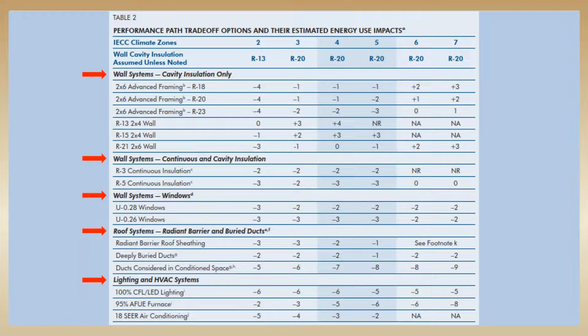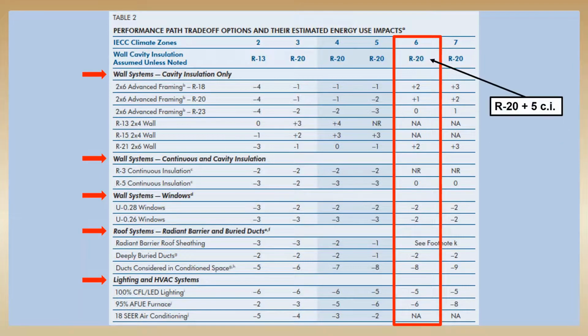For example, a project located in climate zone 6, let's say Minneapolis, requires the performance equivalent to a 2x6 wall with R20 cavity insulation and a 1-inch layer of continuous insulation. This is using the prescriptive path. However, using the performance path, that same project could use a 2x6 advanced framed wall with R18 cavity insulation and no continuous insulation at all, and offset the slight reduction in energy performance by using more energy efficient windows. This type of flexibility can have a major impact on the overall performance and cost of a structure.